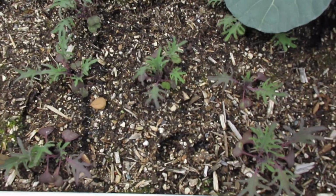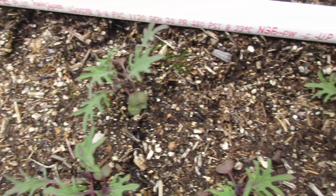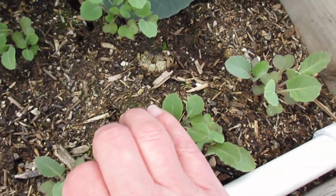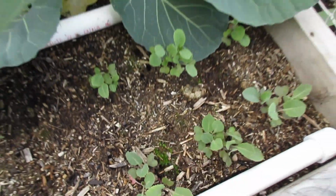The kale is looking awesome down here, getting taller and taller, and I might go in and just start snipping some of these off, because I've found that when you start taking cuttings from kale, it'll just really start growing really fast. And here's our crazy lettuce that we've got going, so I need to come get some of that.